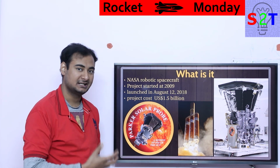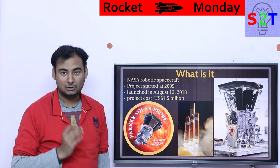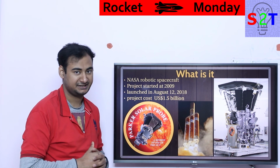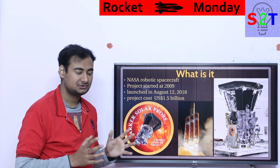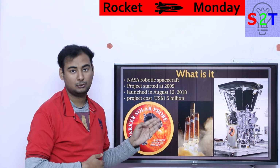We are talking about NASA's robotic spacecraft. The whole idea of the project was started in 2009, and it was launched on August 12, 2018. The total project is estimated at around $1.5 billion.